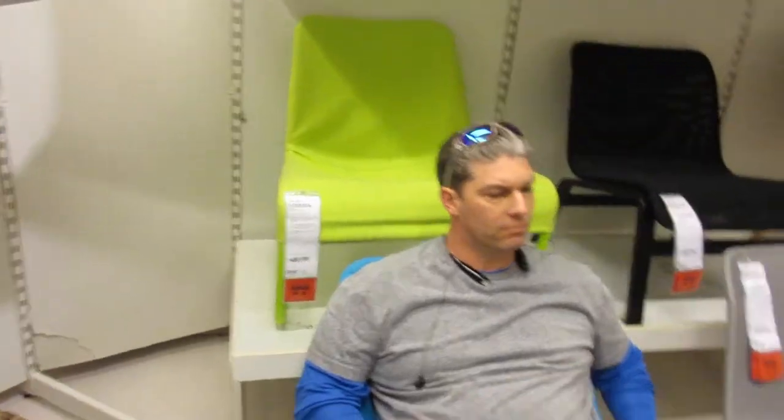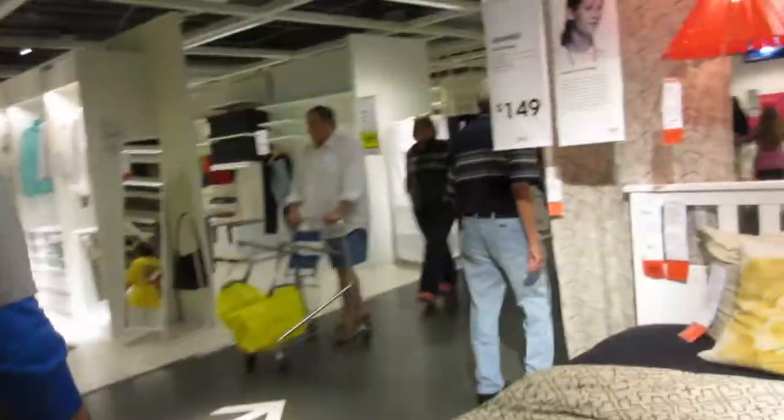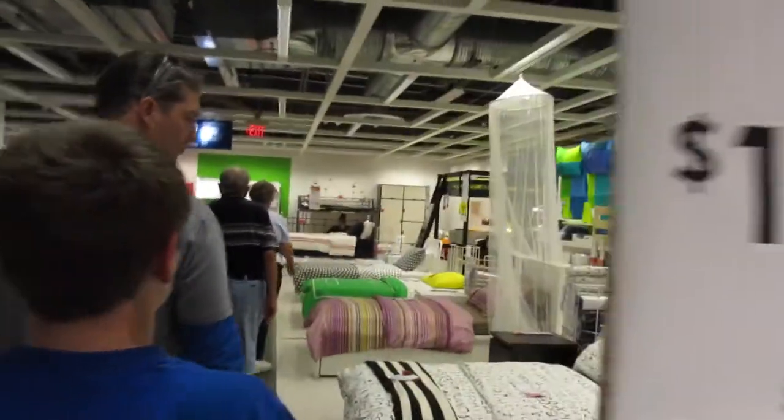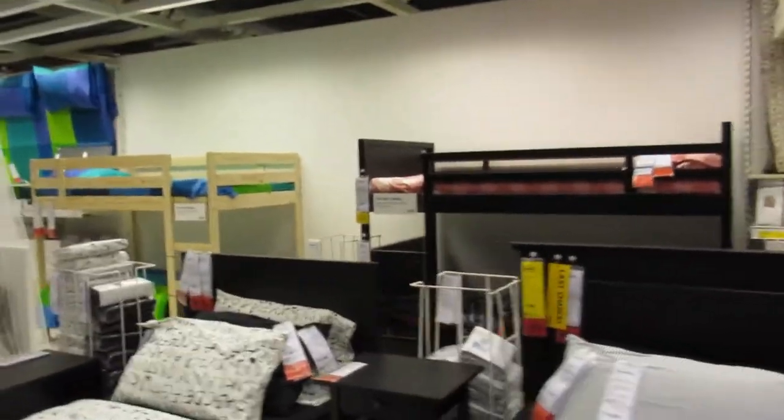Fast motion. I think Daddy likes that chair. We'll speed it up. I want this chair right here so that I can just turn it around and you guys can't see me. Next. Holy moly, you're chair crazy. Dude, you can seriously get lost in here. IKEA just circles around and around.